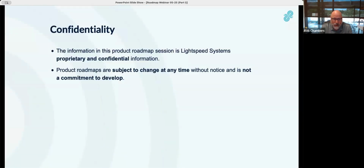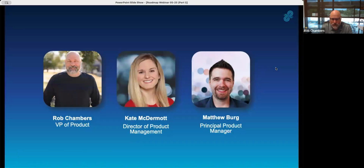Little blurb on confidentiality here. Please remember all of this is proprietary and confidential, and it is subject to change. So this is a roadmap. These are things we are planning on, some of the things we are working on, but we always want to be reactive to things going on in the education environment. And sometimes that means that our plans need to change. So these are not a commitment, but we'll continue to move forward.